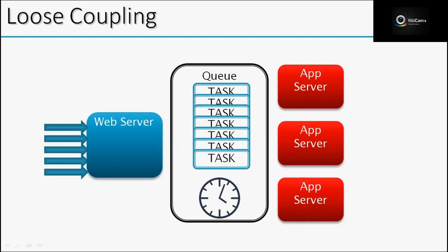And so I can use on the back end here an auto-scaling group with my app servers to say, hey, if the SQS queue reaches a certain threshold, we should do horizontal scaling. More app servers should be added at that time when we start to run into a situation where the SQS queue begins to fill up.